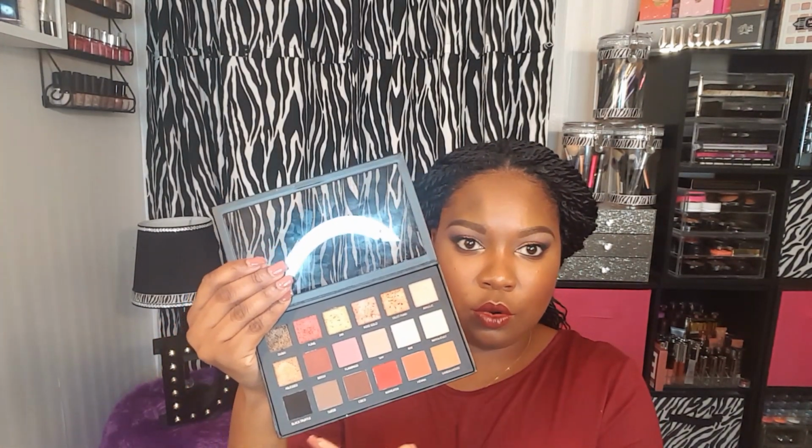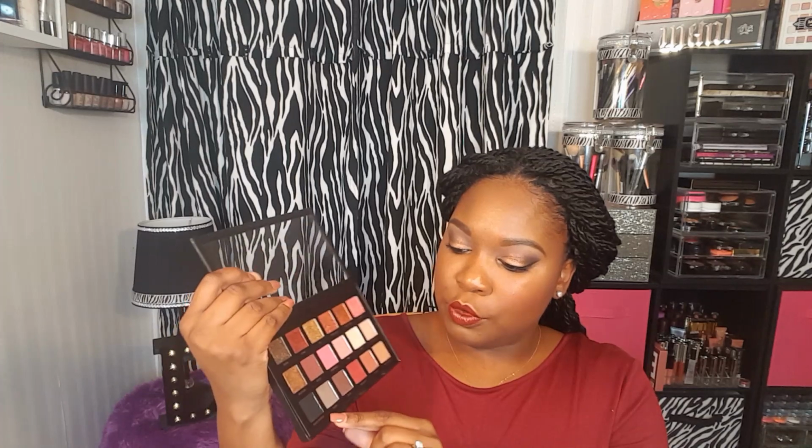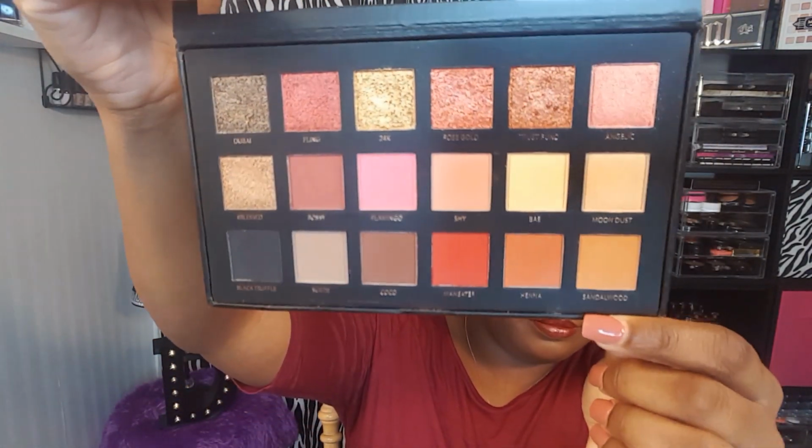Alright guys, so now I'm back with the matte portion of the palette, and I'm starting right here, and then it's going to go across. It's just going to go down, then I'm going to go back and start this way. So the shades are Bossy, Flamingo, Shy, Bay, Black Truffle, Suede, Cocoa, Man Eater, Henna, and Sandalwood. So these are the matte shades.